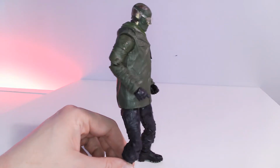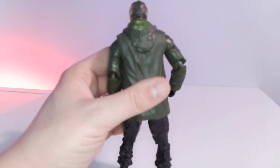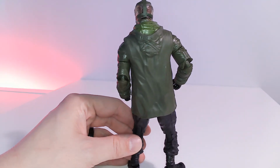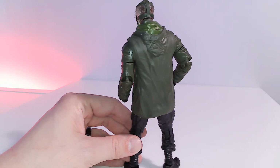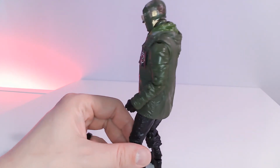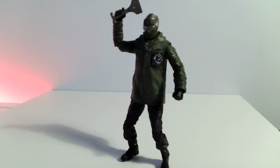Now, I'll say one of the challenges that I've had with this figure is the legs. They are not very articulated because of the way the jacket comes down around the body. Those legs don't really want to splay out all that much, which means you really have to kind of delicately balance them on his figure stand. And I do think that that's okay, at least when it comes to this size of line. Most of the time the base is so flat, you don't really notice it in your display anyways. It just helps him to not knock everything else over like a bowling pin.